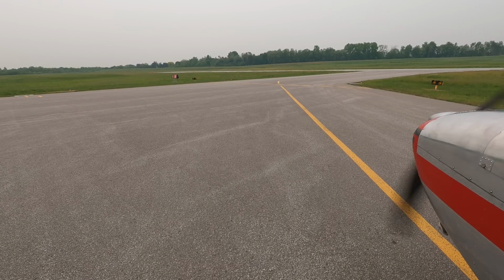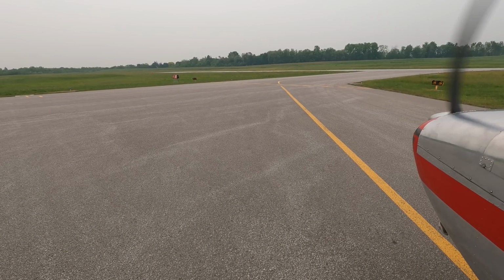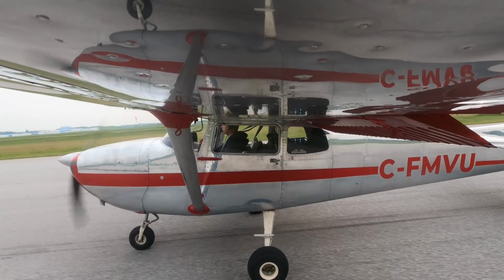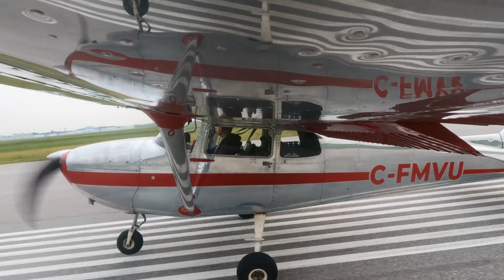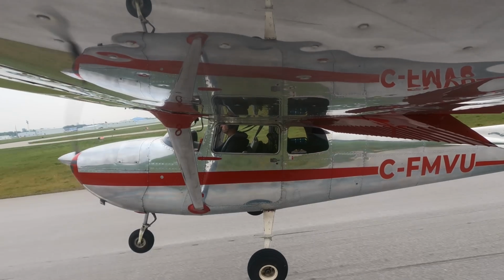Oshawa Tower, Mike Victor Uniform holding short 30 on Bravo for takeoff. Mike Victor Uniform, report clearing the zone, clear takeoff, runway 30. Report clearing the zone, takeoff 30, Mike Victor Uniform. Smart 1 ground. Smart 1 ground, hold short 30.